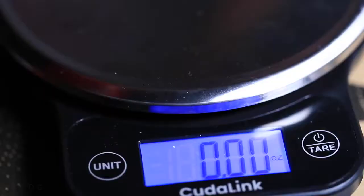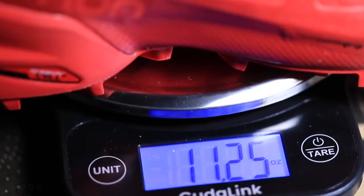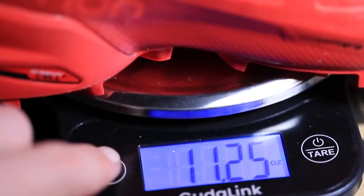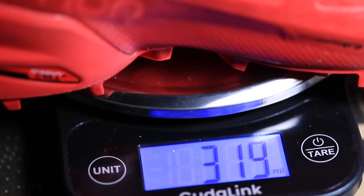So pretty high. I am weighing in at 11.3 ounces, so 320 grams, for one shoe. Very heavy, very heavy. And I love it. I am totally okay with it. That's okay, Salomon. These shoes are not designed for racing, just so you know.